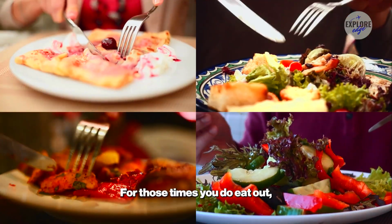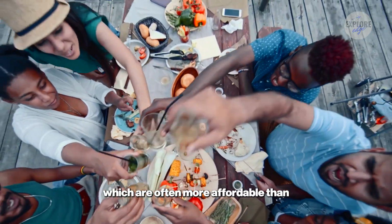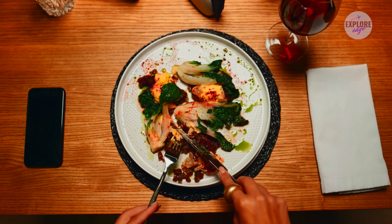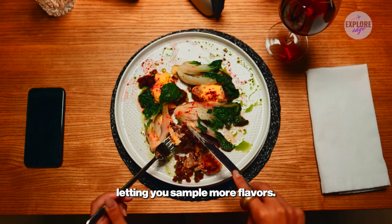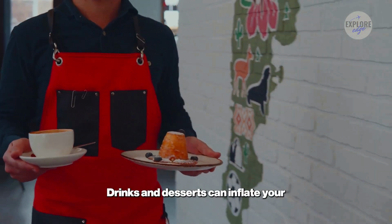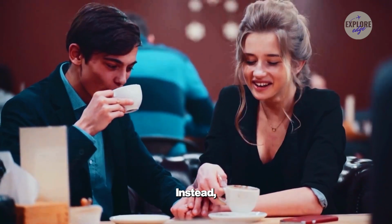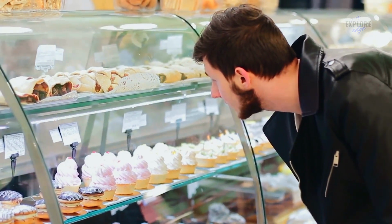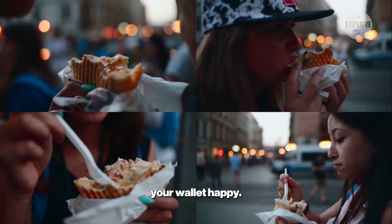For those times you do eat out, opt for lunch specials or prix-fixe menus, which are often more affordable than dinner options. Sharing dishes or ordering smaller portions can also help reduce costs, while letting you sample more flavors. Drinks and desserts can inflate your dining bills, so consider limiting them to special occasions. Instead, grab a coffee or treat from a local bakery to enjoy on the go. By being mindful of your meal choices, you'll satisfy your taste buds and keep your wallet happy.